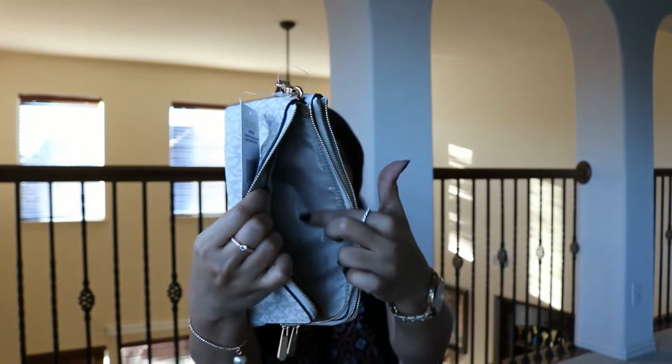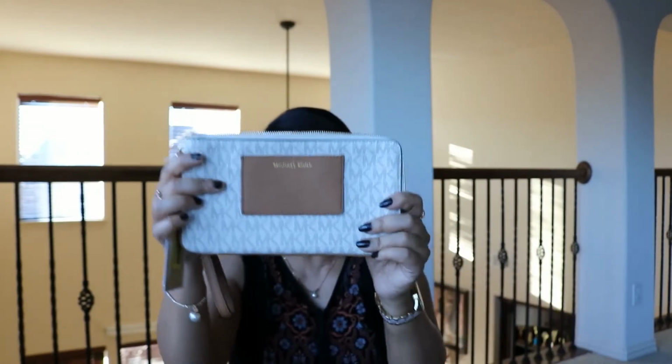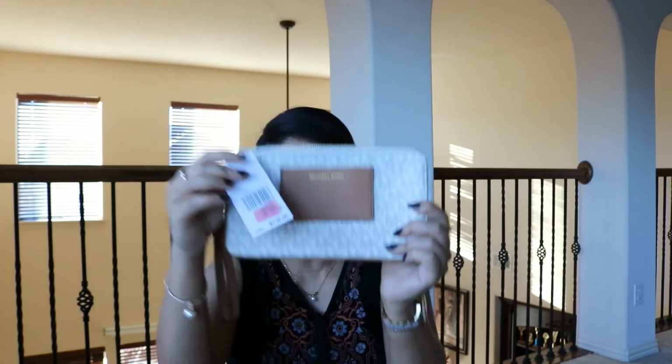Because if you see, this fabric inside is very shiny and a good fabric. So I think all that matters, you cannot just say that, but the main thing that gives it out is the code, that number. This one starts with 32, so I'm thinking that probably is a retail bag. This is the vanilla color. It says vanilla acorn, Bedford. It is retailed at 138 original price.